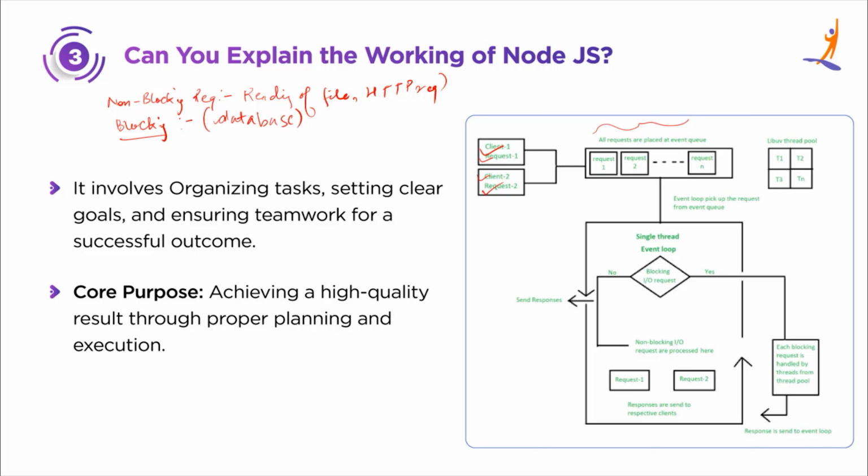Okay, so coming to this event loop. You can think of the event loop as the heart of Node.js. Node.js operates on a single thread that continuously runs the event loop, and the event loop is a mechanism that picks up the requests one by one from this queue and decides whether a request is blocking or non-blocking. For a non-blocking IO request, the event loop handles it directly. If the request is non-blocking, the event loop quickly processes it without waiting, and once done, the response is sent directly to the client. For example, suppose a client asks for a file. Node.js reads the file and sends the result back immediately. So if the request is non-blocking, it is directly processed and sent.